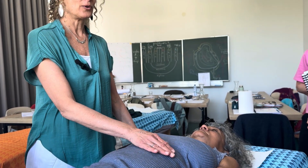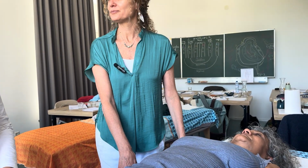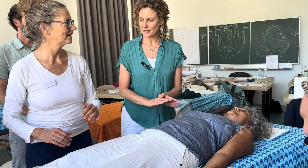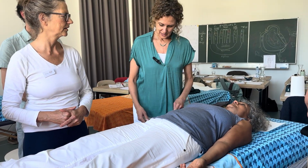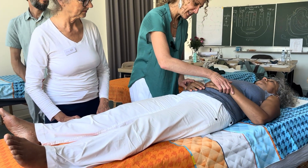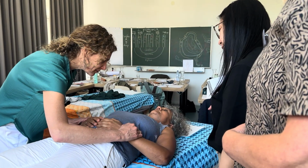So which locations are these? 14. That's right. And so they're on the front of the body. Does that tell you something about the descending energy or the ascending energy? Descending, yes. Is that exhale or inhale? Exhale. So something about energy going down, right? Of course, I'm going to also want to listen to her pulses. Put your hands here because they usually also tell a story.